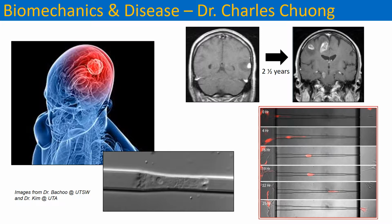Glioblastomas are an aggressive form of brain cancer which is able to infiltrate different regions of the brain. To begin understanding how these cancer cells can migrate so effectively into confined regions, Dr. Charles Chuang's group is developing biomechanical models to understand how the cell's traction forces can propel them into invasive migration. Understanding these mechanisms will help pave the way for new therapeutics.